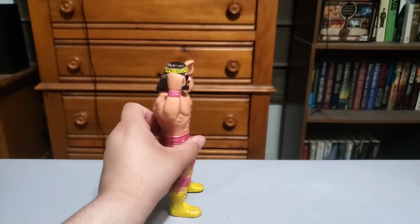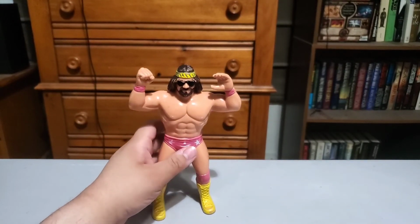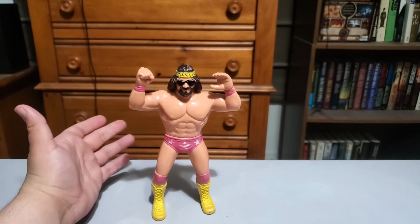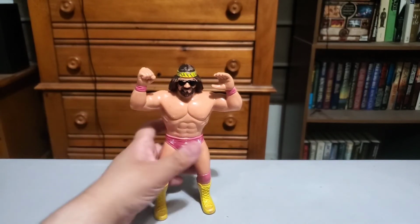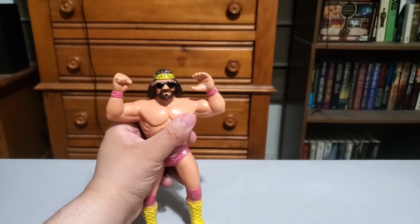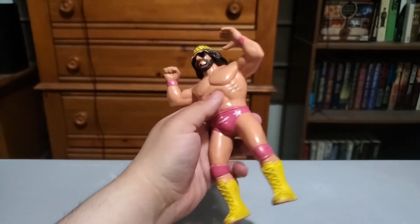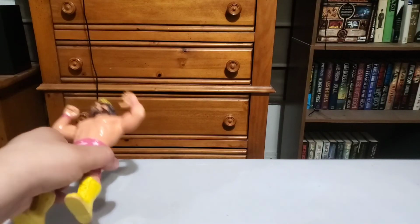He's kind of back heavy. There we go. Nice. But yeah, just looking at him, besides the star, he looks fantastic. That's why I was so happy that this one had most of the paint on the glasses. But it looks great. I like it. He's a good placeholder. So there we go.